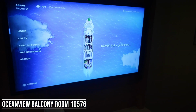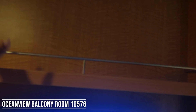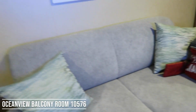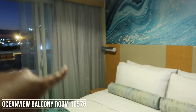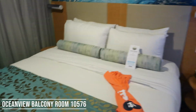The TV, I'm rushing through this tonight. You see one room, you see them all. So, TV, more shelves, a couch. This couch looks very new. The last time we were on Oasis, the couch was not looking like this, so that's new. Phone, more shelves, light, other table like that one, but more shelves on the other side. And here is the bed put together.